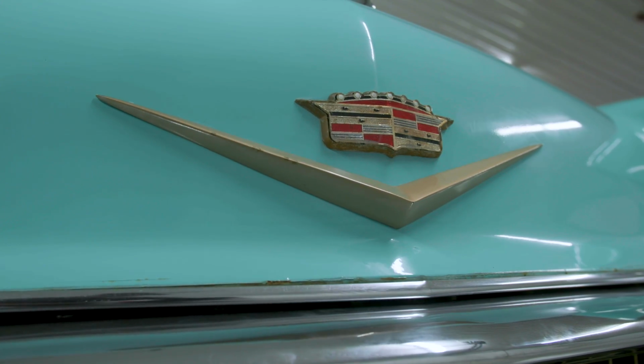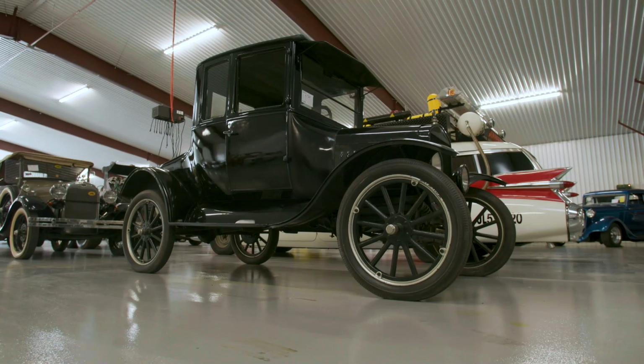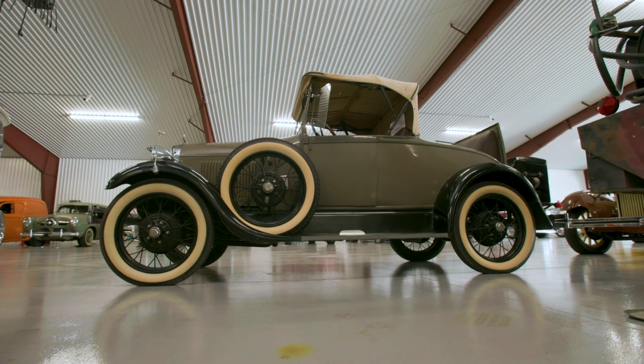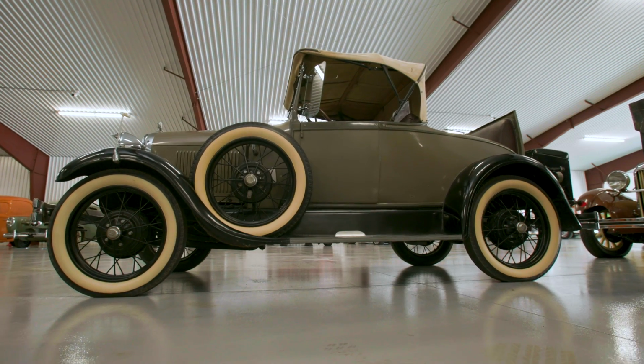Yeah, and we can go back even further than that, can't we? Yeah, you know, there's no doubt that the vehicle that put America on wheels, the Ford Model T, well presented here, and on top of that, its successor, the Ford Model A, a real history lesson. Yeah, history is right. This is like a Smithsonian for the automobile.